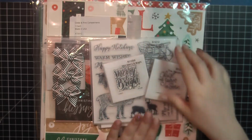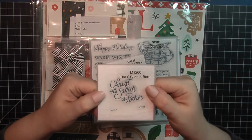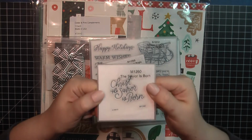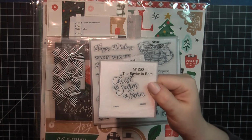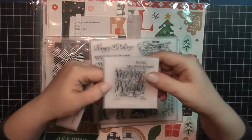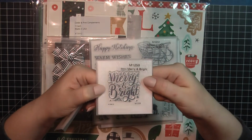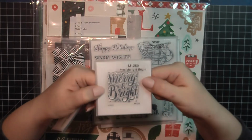So I did pick up 2 of the mini ones. This one I just thought was beautiful. Christ the Savior is Born. Again, that script, I'm just absolutely in love with it. And you can use this on the outside or inside of cards. I also picked up this Merry and Bright. I love how it's in a block and it has the berries around it. Again, a really pretty script that they've done here.